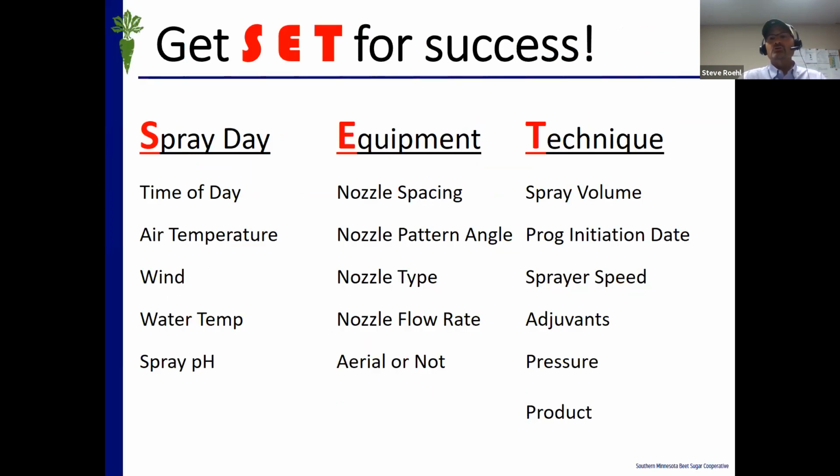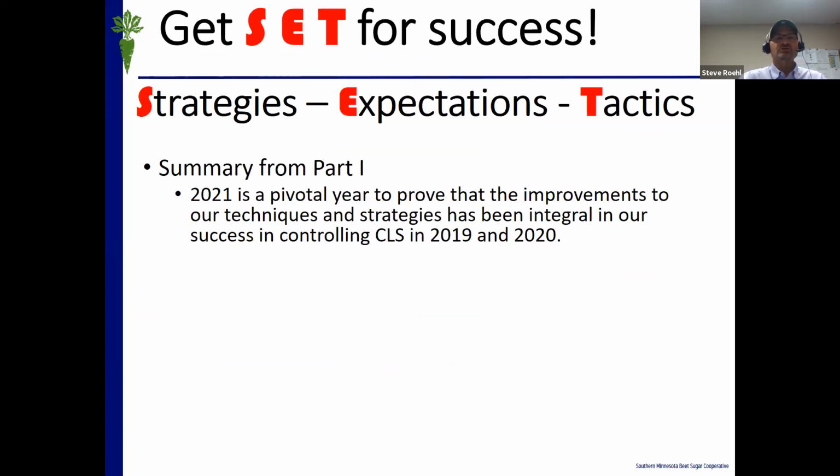If you remember, going into 2020, I had an acronym. I have an acronym for everything. It was called Getting Set for Success. The set stood for some of the techniques, inputs and ideas that we could implement in regard to the spray day conditions, the equipment that we use, and the technique that we use it in. This year we're still going to use the same acronym, but this time it's going to stand for strategies, expectations, and tactics. And getting into that, let's talk about some of the summaries from part one of our 5-part series.